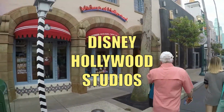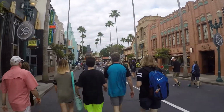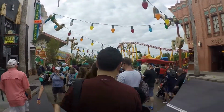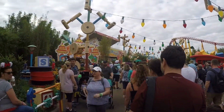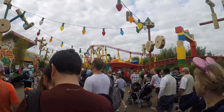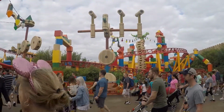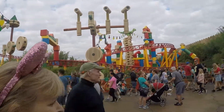Today we're taking a look at Disney's Hollywood Studios. This is some footage of the front of the park as we're walking in. It's meant to look like 1930s Hollywood. But what we're really here to talk about today is the new Toy Story Land. It just opened recently. There's also going to be a new Star Wars land coming out soon. However, that wasn't open when I was there.